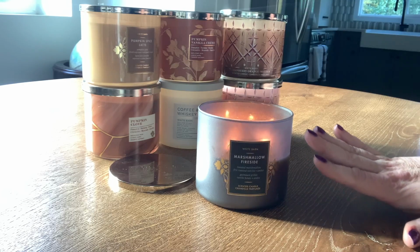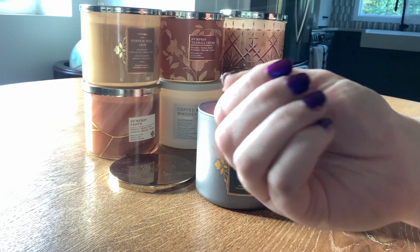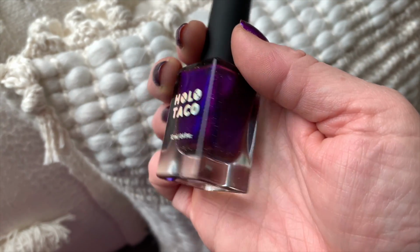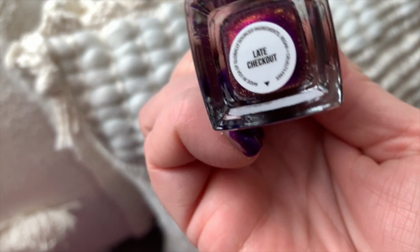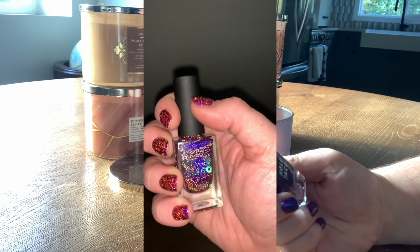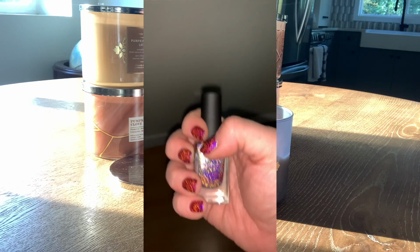Before we get started on the candle review itself, of course, I'm going to share with you what I have on my nails. Like I said, I don't know if you guys can see very well. This is from Hollow Taco. This is called Late Checkout, described as a purple indigo shimmer polish with gold reflective glitters, which looks really cool. Actually, you use flash photography or use your flashlight on your actual cell phone. Very cool color. Love that one. One of my favorites from that collection.